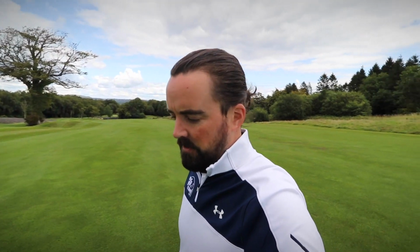Right, first par of the day recorded there on the par 3 third, courtesy of a decent iron shot and a nice easy 2-putt par. Also just ripped one straight up the middle of the fourth fairway.